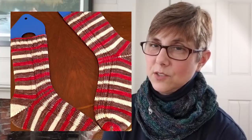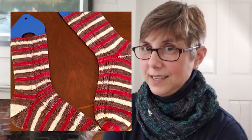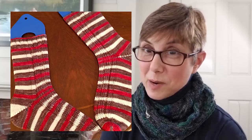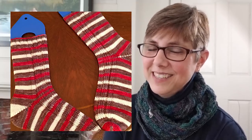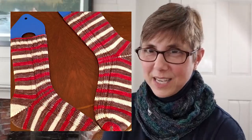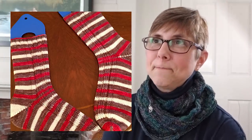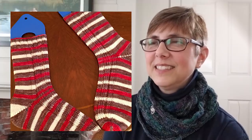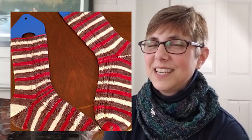It's referencing the Sanderson sisters from Hocus Pocus, the Halloween movie. And that Halloween movie was filmed right here in Marblehead. So I walk by one of the Hocus Pocus houses every single day. So it just has all these great connotations for me. I really enjoy it, and it's one of my favorite patterns to knit when I knit socks.